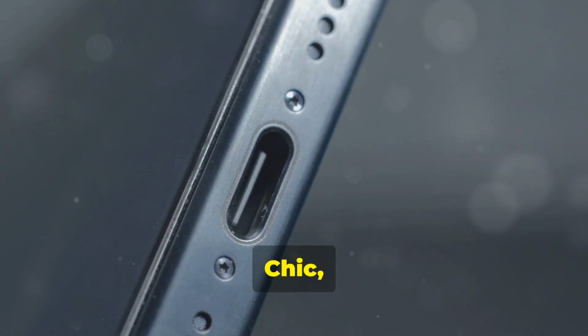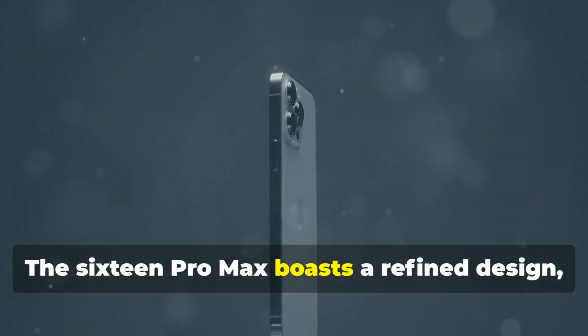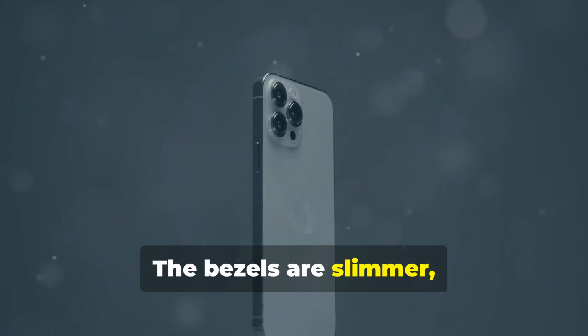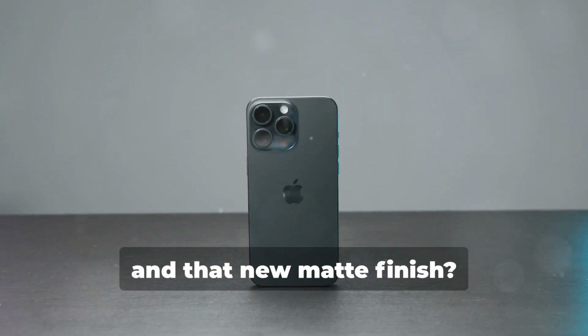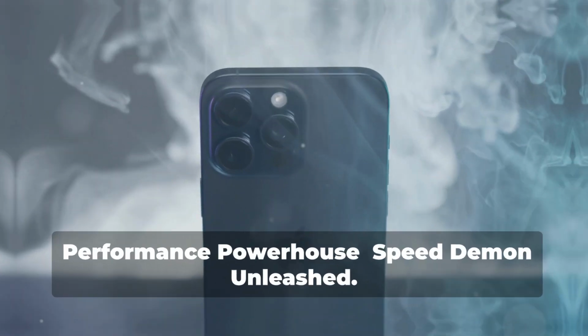Design delights, sleek, chic, and oh so premium. Let's be real, aesthetics matter, and Apple knows how to deliver. The 16 Pro Max boasts a refined design with subtle yet significant changes. The bezels are slimmer, the display is more immersive, and those new color options? Fire! It feels incredibly premium in hand, and that new matte finish? Fingerprint magnet maybe, but oh so gorgeous.